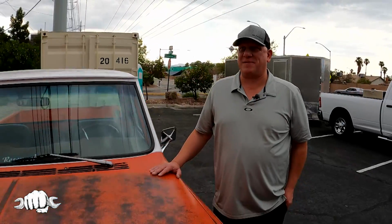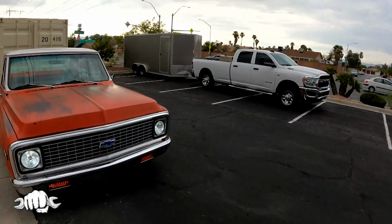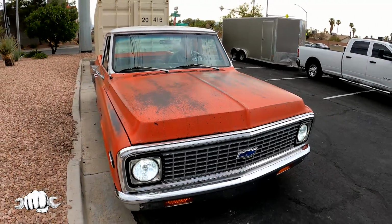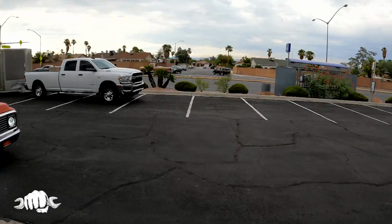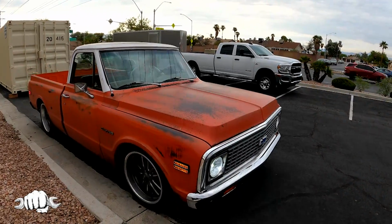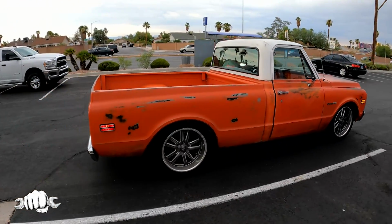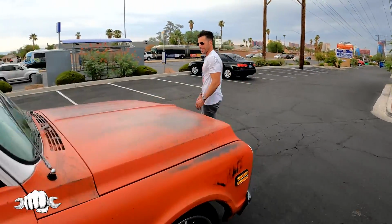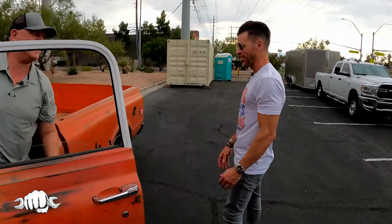Hey, I'm Jesse. I'm a huge car enthusiast. This is my 1972 C10. Here we go. To start it, let's listen. This is key. Let's hear how it sounds. I haven't seen it, but I'm guessing there's some muscle underneath that hood right there. It sounds great, my man. It looks great and sounds great.